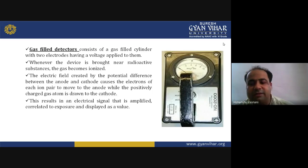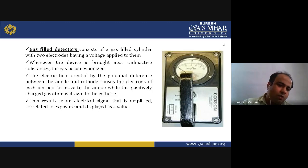This results in an electrical signal that is amplified, correlated to exposure, and displayed as a value. The more electrons go to the anode and the more positively charged gas atoms go to the cathode, the higher the value is. So here you can see how the gas is being used to find the value.